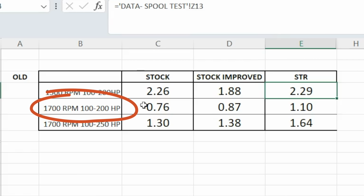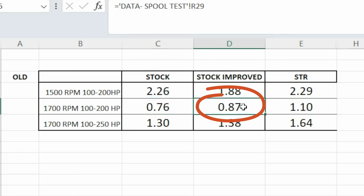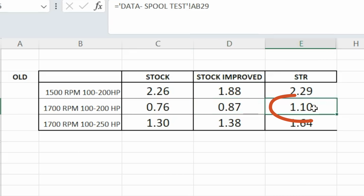We go to 1700 RPM continuous, right? So we hold 1700 RPM, we do the same test. The stock charger goes from 0.76 seconds to an improved version, which is 0.87 seconds, and then the STR, which is 1.1 seconds. These numbers are all very narrow in scope. They're all very close to each other. I realize my logic doesn't hold true as far as the wastegate tightness, like it did on the 1500 RPM test. The best theory I have on that is that this test has a lot of variability in it, and it's not perfect. It's just data.